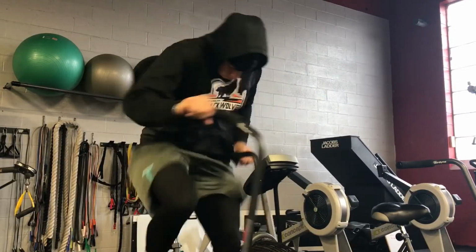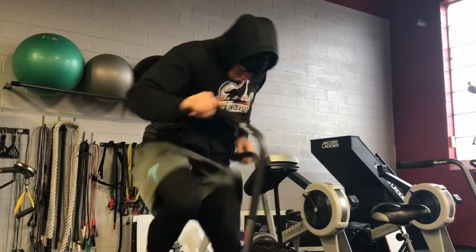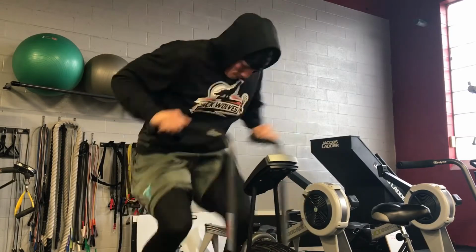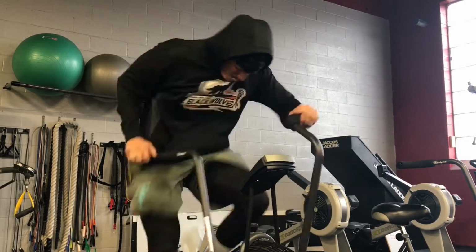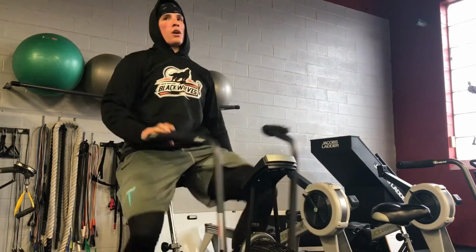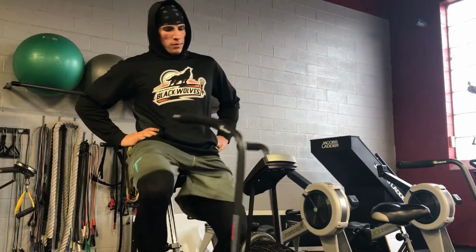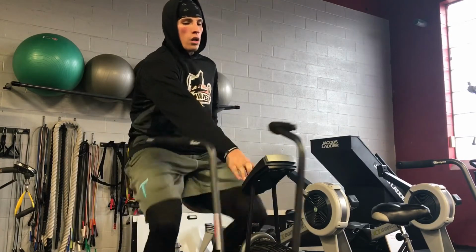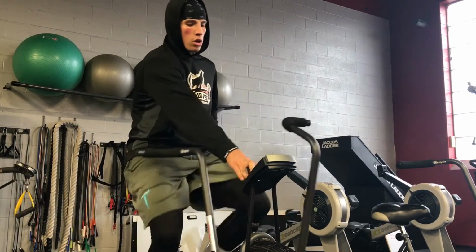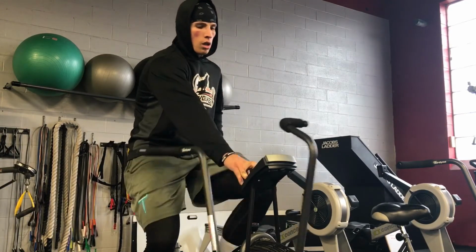Then I finish off with some conditioning, the old Airdyne, the trusty Airdyne, sure to give you a quad burn. And the sets here, I was doing 5 sets, 30 seconds on, 30 seconds off. And when I'm on, I'm trying to be over 100 RPMs, so 100 rotations per minute for the entire 30 seconds. If you're doing it right, your legs will be burning. I can promise you that.